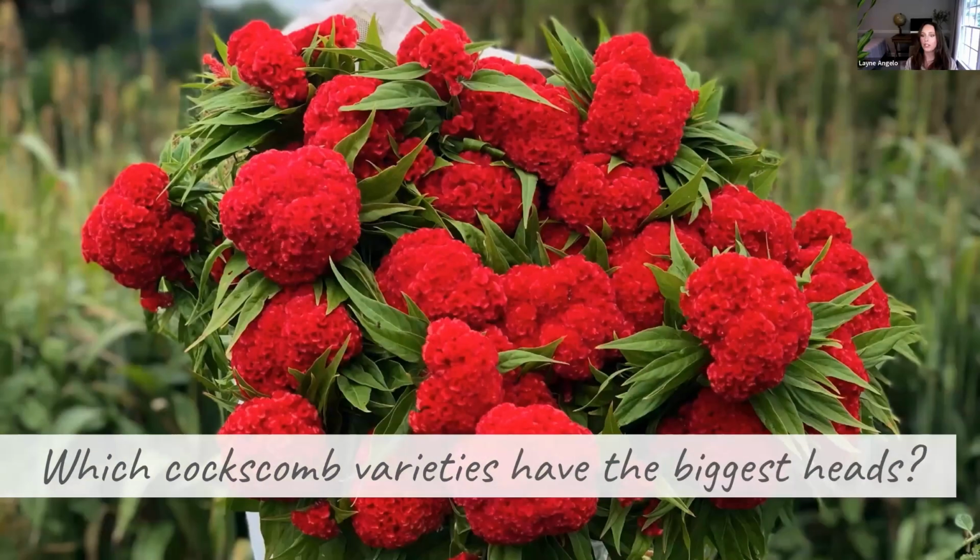Okay, now we're going to go on to our third question, and it's which coxcomb varieties have the biggest heads? I get this question a lot for some reason. People will say, which one has the biggest brains? That's what they'll say to me. I've heard that also before.